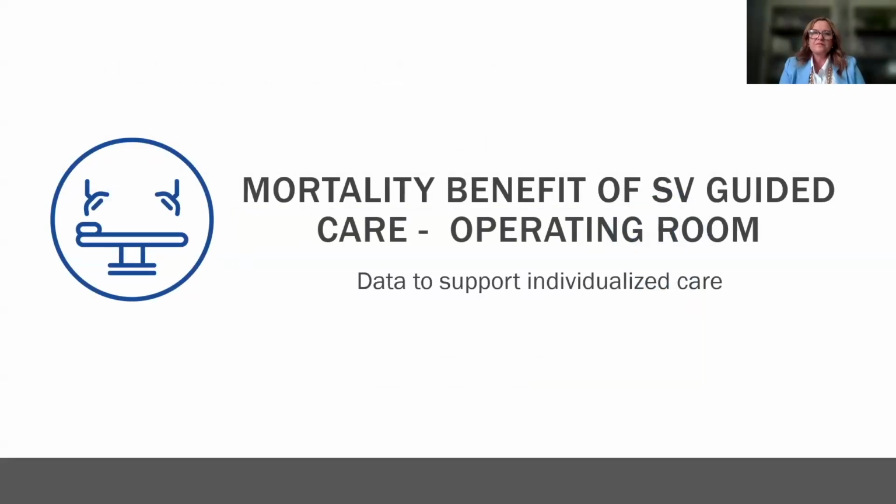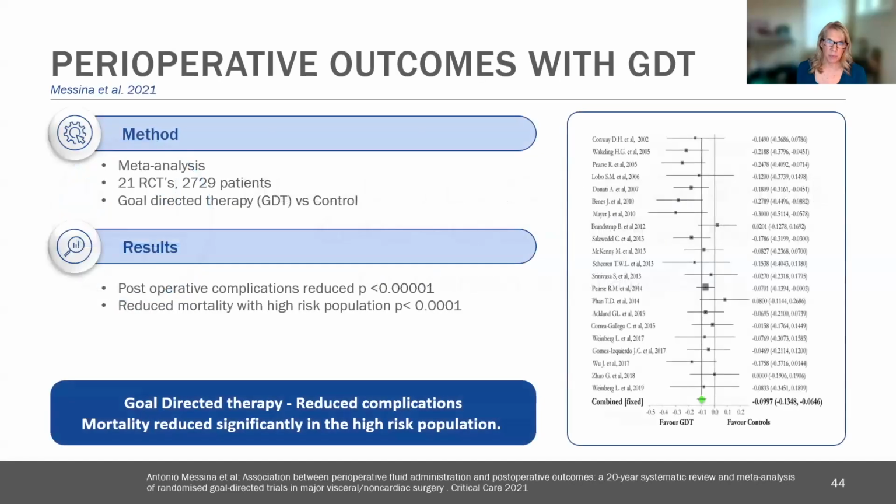And then the last one is looking at stroke volume guided care in the operating room. And so this Messina trial was looking at perioperative outcomes with goal-directed therapy. It was a meta-analysis of 21 randomly controlled trials with over 2,700 patients, looking at goal-directed therapy versus the control. And so they saw that when they used a goal-directed therapy approach and individualized the fluid resuscitation approach, the postoperative complications were significantly reduced and the mortality was reduced with a high-risk population. So those were all very positive outcomes with that.